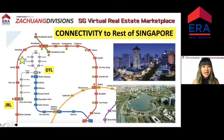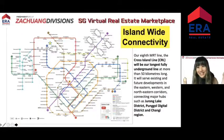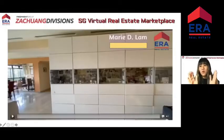And on top of this, the exciting one in future is the 8th MRT line. It's called the Cross Island Line, which is dotted in light green here. This would connect you to the rest of Singapore on the eastern side. So it's really bringing a lot of connectivity. Okay, so all these will actually add value to your house. So without further ado, let me show you a short video clip and a tour of this house before I go deeper into details.